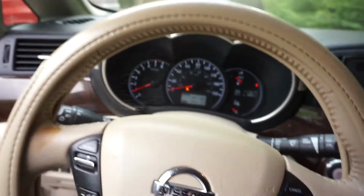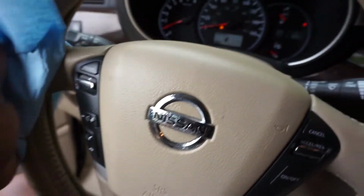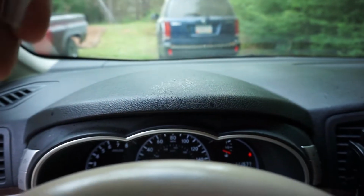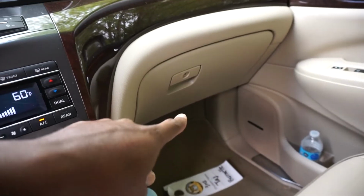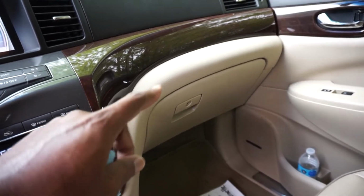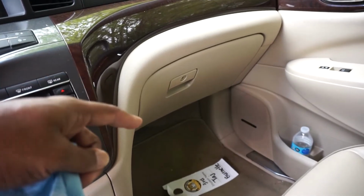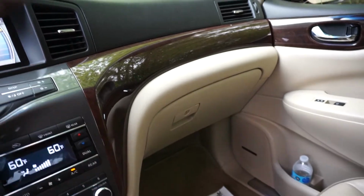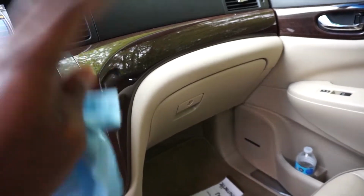Another thing you can do is come in your car and spray down any surface that anybody touched. Your steering wheel, your dash. On newer cars, they have cabin air filters built into your AC system. You can change those out. Those catch bacteria and all kinds of pollen, everything within the car. I already changed mine, so I'm not gonna do all that.